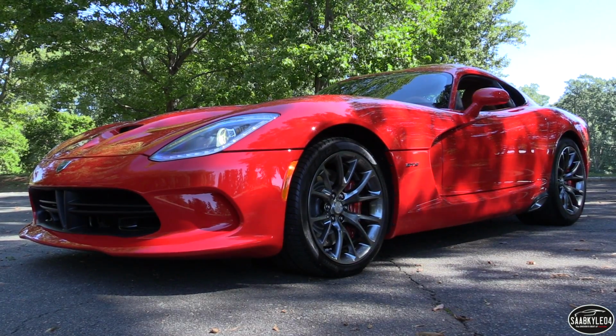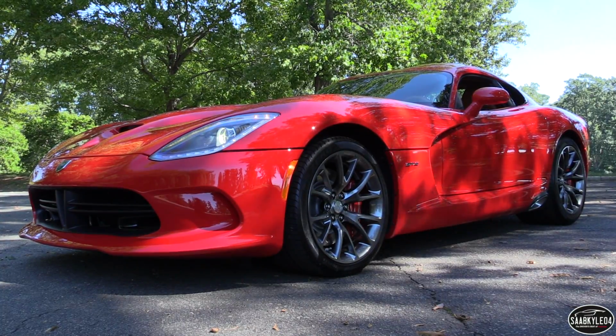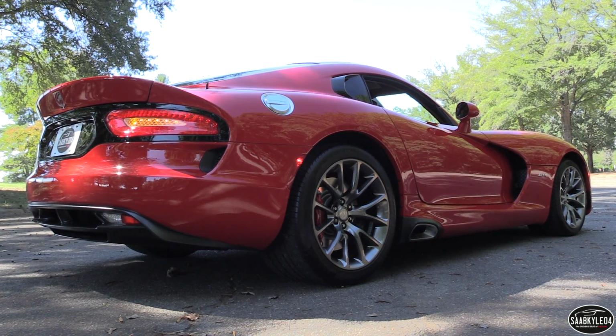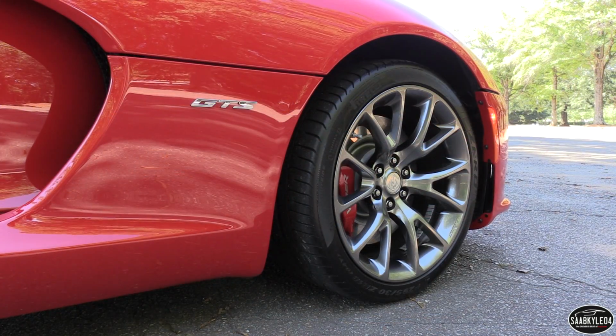Overall length is 175.7 inches with a width of 76.4 inches and a height of 49.1 inches. It rides on a 98.8 inch wheelbase, and the GTS has a curb weight of 3,431 pounds. 50.4% of that weight rides over the rear.